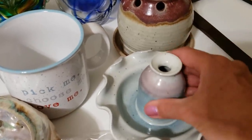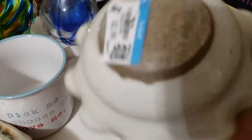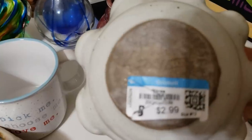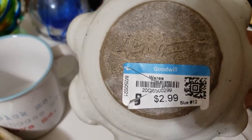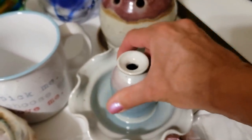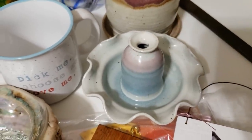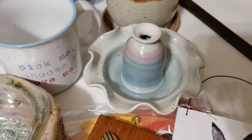This also is a signed pottery piece. It's signed by, it's Alewise. I'm not sure if I'm pronouncing that correctly. A-L-E-W-I-S-E. It was $2.99 and I value this about $35. Similar ones are listed on eBay for right around that price.